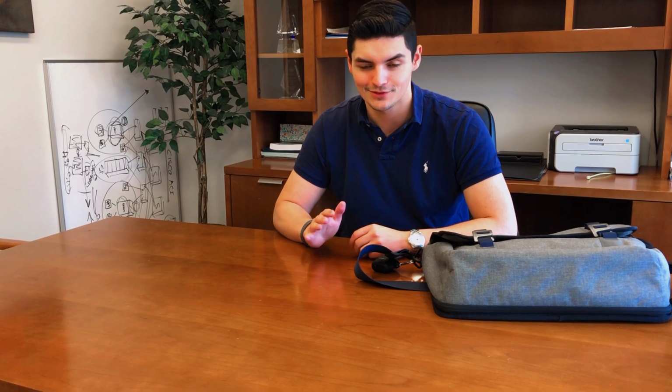I thought I would miss a trackpad or something along the lines, or the keyboard, but at the same time, I think the keyboard on the iPad Pro Slim Folio case, or whatever you want to call it, is actually better than the butterfly keyboard on the MacBook Pro, which is saying something.